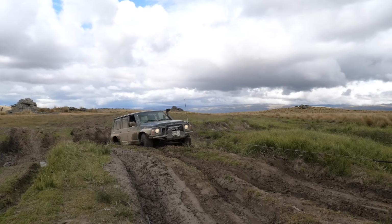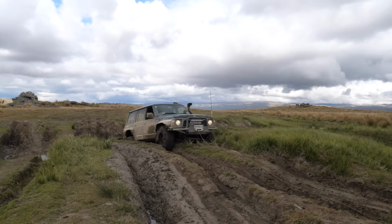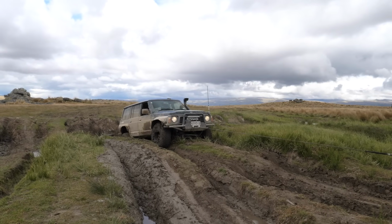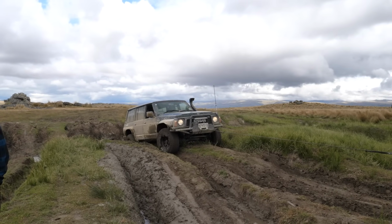The big Patrol went down pretty hard. The ruts were deceptively deep, and with 33s and the larger diffs that the Nissans run, Joel was diffed out pretty badly. However, it was just a case of a quick winch and we're soon back on the tracks and ready to go find the next obstacle.